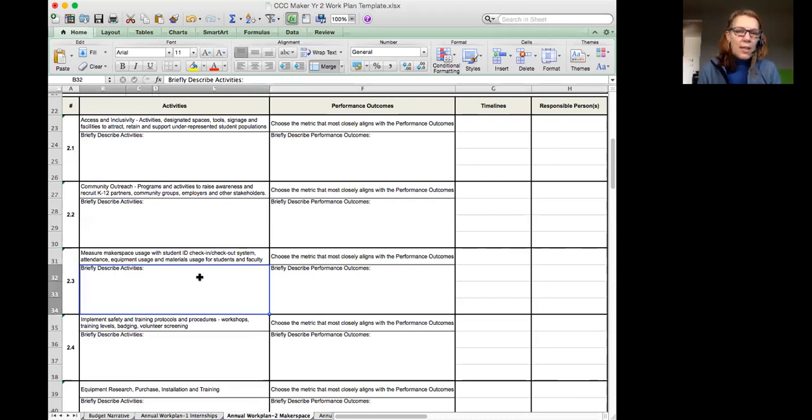So think about how you're going to start gathering that information, so we can then use other institutional research from your institution to really show how the makerspace is impacting the success of those students. This is key to arguing for further resources and sustainability.